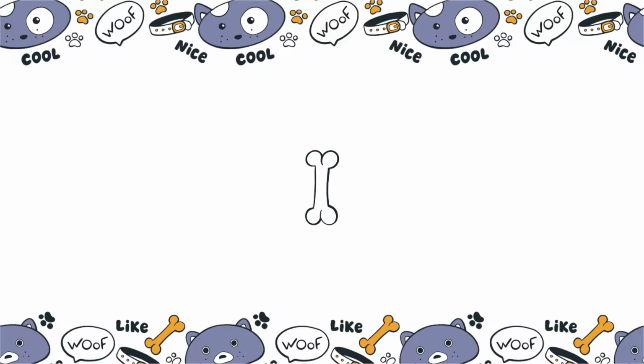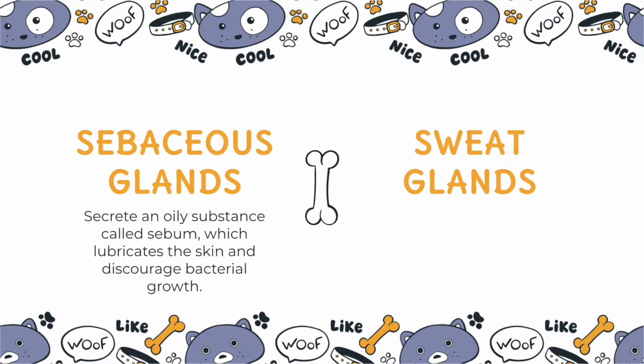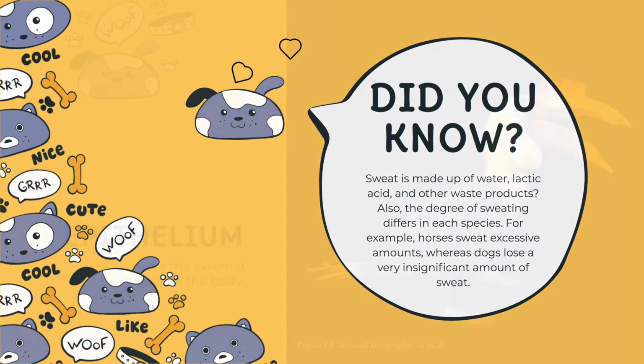There are two types of glands in the skin layers, sebaceous glands and sweat glands. Sebaceous glands secrete an oily substance called sebum, which lubricates the skin and discourages bacterial growth on the skin. Sweat glands, on the other hand, secrete sweat, which helps to regulate the body's temperature and is also a vehicle for waste excretion. Did you know that sweat is made up of water, lactic acid, and other waste products? Also, the degree of sweating differs in each species. For example, horses sweat excessive amounts, whereas dogs lose a very insignificant amount of sweat.